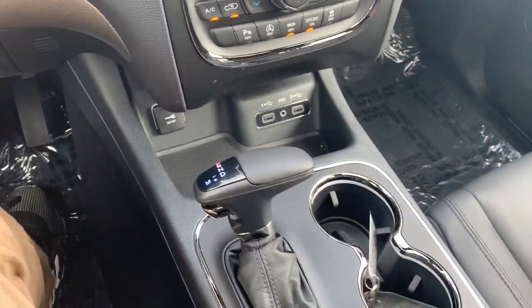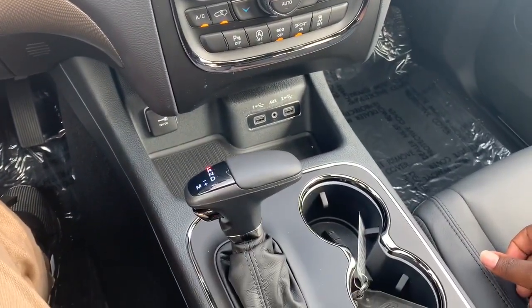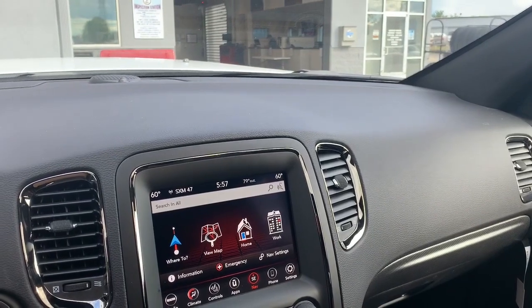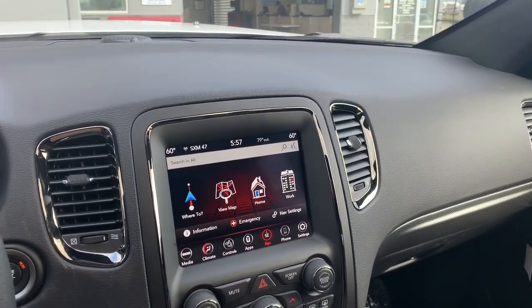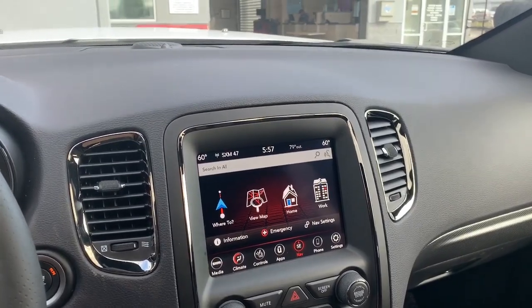The gear shift, we have the twist button, the knob. This one has the old style shifter. Other than that, yeah, pretty much everything's the same. In the back, we lose the bench seat to two captain's chairs, which might be a deal breaker. So I have to think about that. But that's pretty much it.